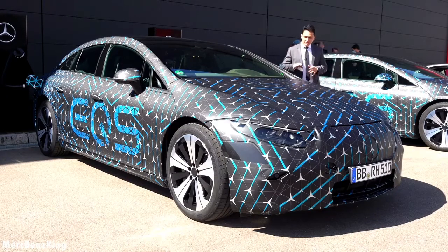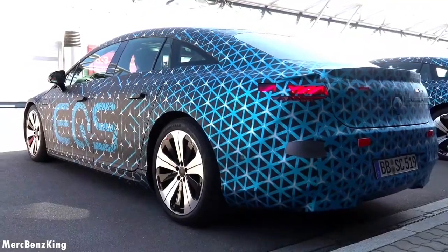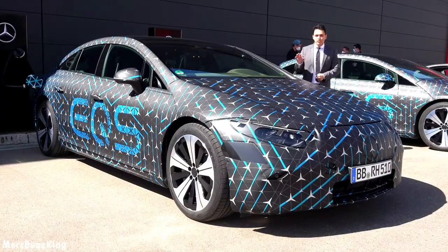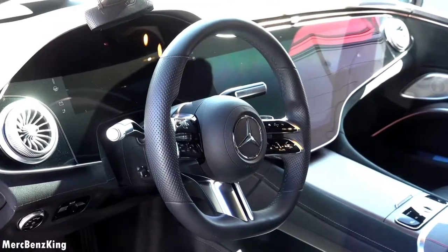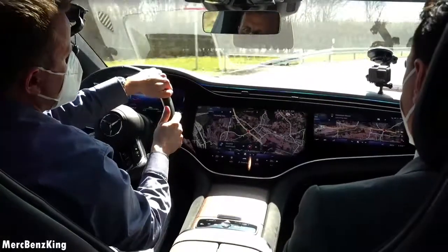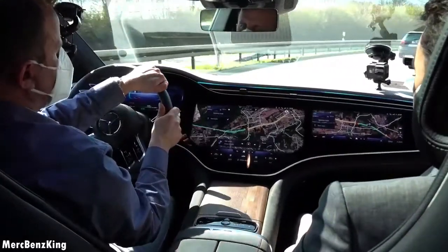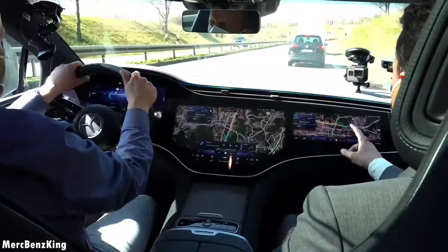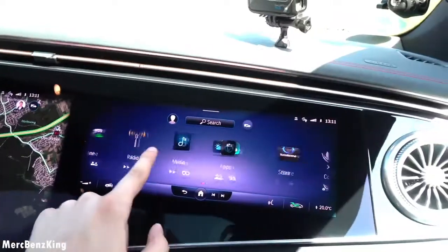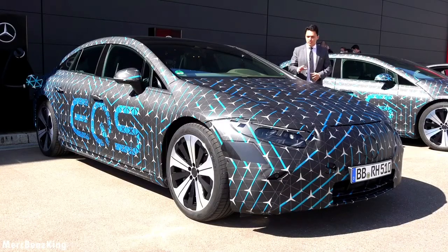As you can see, this is a camouflaged EQS, and in this video we will take it for a drive and I will show you every special feature, including the HYPERSCREEN. So right now it's calculating the road, also on the center screen. You don't have to stay there, but you can basically leave that, but now you have calculated your road. Which is 1 meter and 41 centimeters wide.